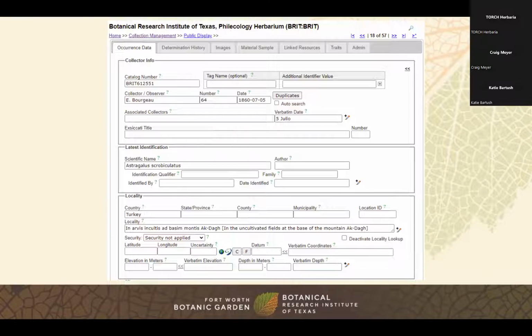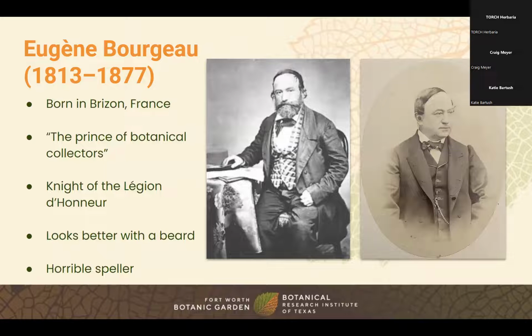As far as who was Eugene Bourgeau? He was born in France, and we don't know a whole lot about him, other than we know that he developed an interest in plants when he was taking care of his family herds as a kid. He started working in the botanical garden in Lyon, but he relocated to Paris to work as a herbarium assistant.